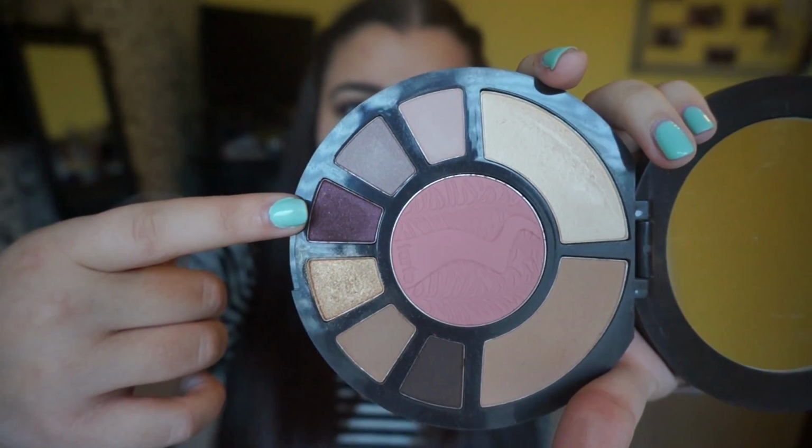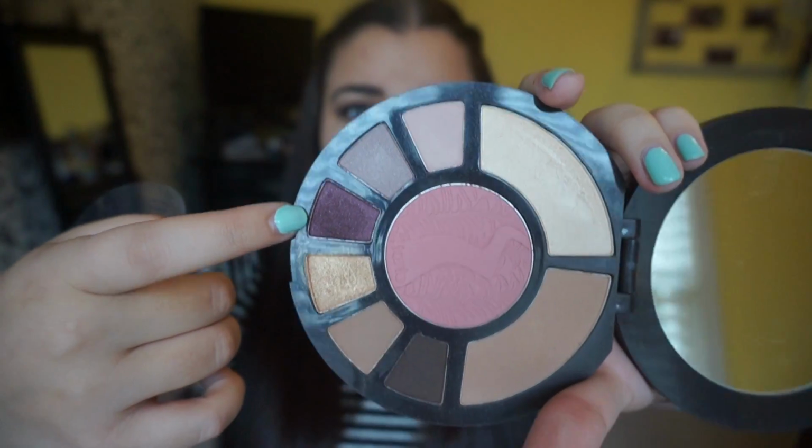I have loved this month. I'm wearing it today. This dark purple here is my favorite, but I absolutely love this, and I love the mirror on this. It's so convenient and I absolutely love it. I'm really out of breath.